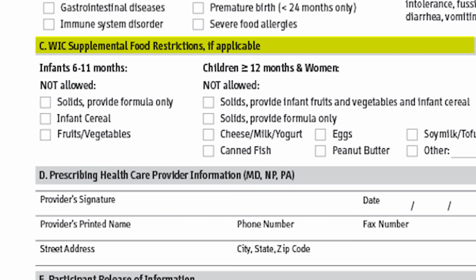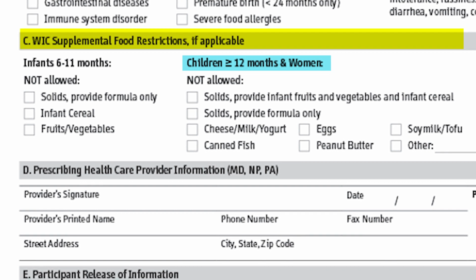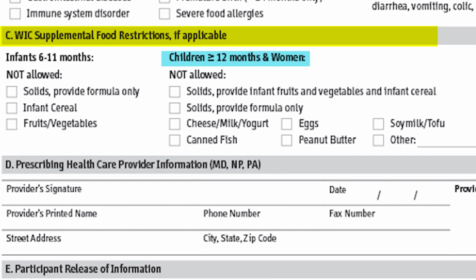If this section is left blank, WIC nutrition staff will assess whether WIC supplemental foods should be issued based on the individual's needs. Checking Not Allowed is only permitted if the patient cannot tolerate any of the items listed. For infants aged 6 to 11 months, WIC will provide higher amounts of formula to those who cannot tolerate solid foods. For children over 12 months and women, WIC will provide infant foods, such as infant cereal and infant fruits and vegetables, to those who cannot tolerate regular solid foods.